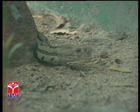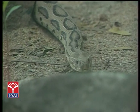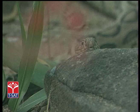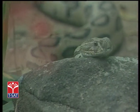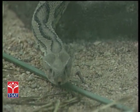It is viviparous. Its bite is deadly poisonous, causing local swelling, blood-stained discharge from the wound, intense pain, cold sweat, vomiting, and thready pulse. Venom is hemotoxic. It bites man and large animals only in self-defense. It may be as long as 5 feet.